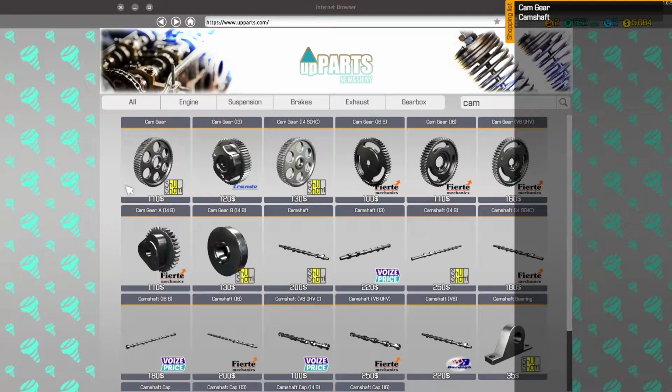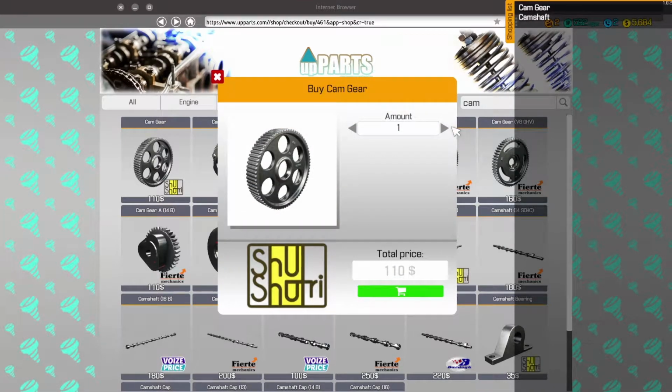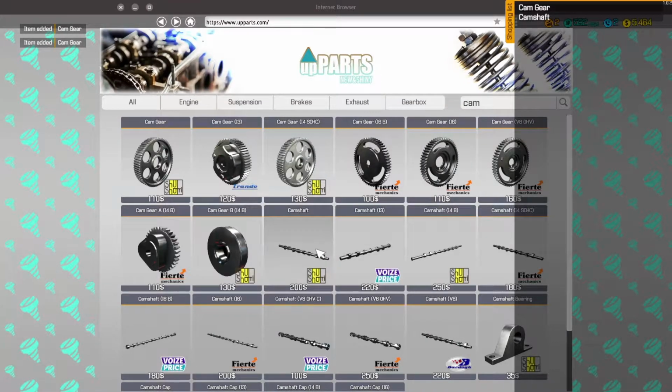There we go. Cam gear. Not just plain old cam gear. Gonna buy 2 of those. Camshaft. Gonna buy 2 of those.